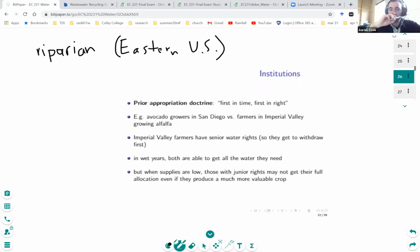What's more common in the Western United States is what's called the prior appropriation doctrine, which kind of came out of the 1840s, 1850s gold rush, as people started moving out west and occupying that land, diverting rivers, using that water for irrigation and using it for other purposes. The doctrine that emerged out of that environment was that the first person to put the water to beneficial use is the rightful owner of the water.